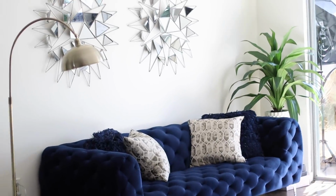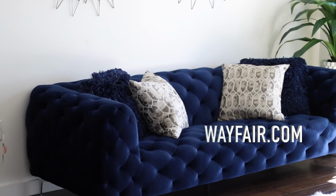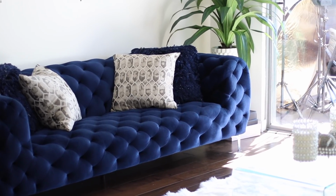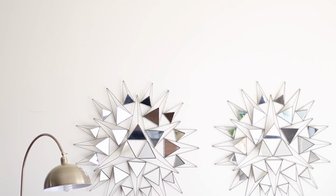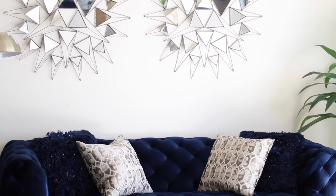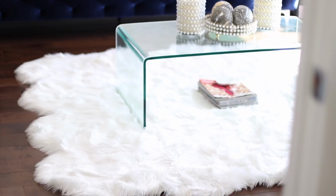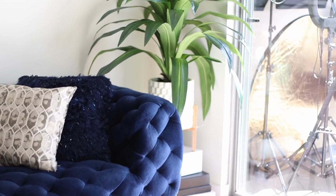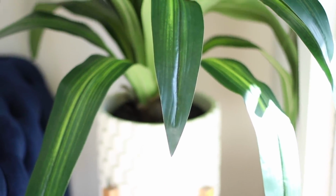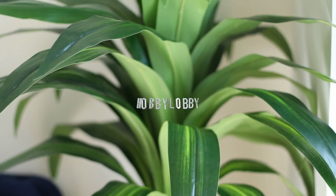Okay, so we are finally in my living room, and the first thing you are going to see in my living room is this blue couch because it's just so eye-catching, and I just fell in love with it when I saw it. I was just like, yes, let me have it. So right on the left side of this couch, I have my plant. So I decided to get a fake plant because God knows I cannot take care of a real plant. So I got this plant that just kind of makes the blue even pop more.